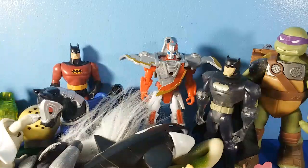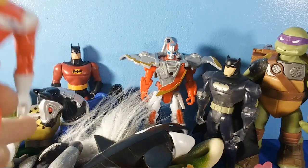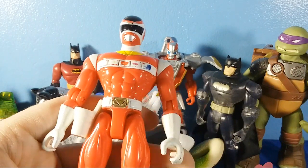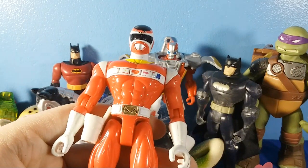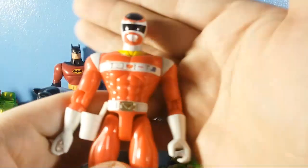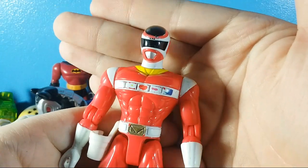Let's show off something cool. You may remember one of the previous thrift store videos. I got the Power Rangers in Space Yellow Ranger. Now I have the red. Look at that. Now I have the Red Ranger. So that's really nice looking.